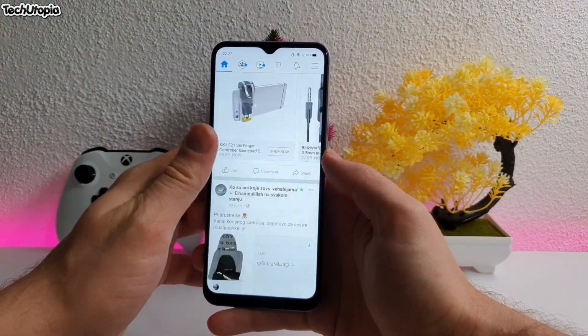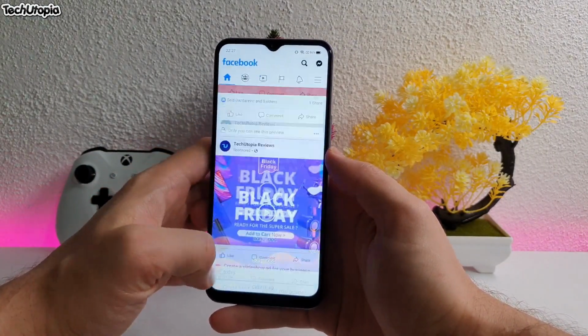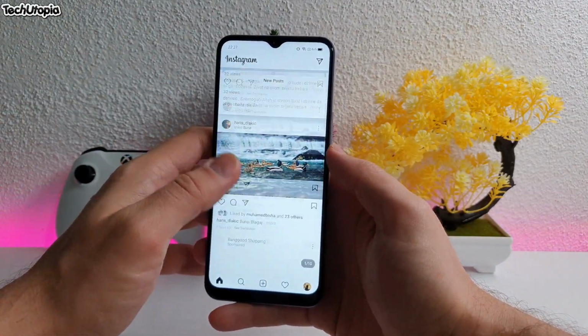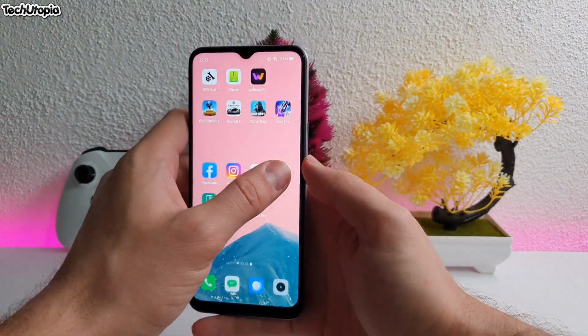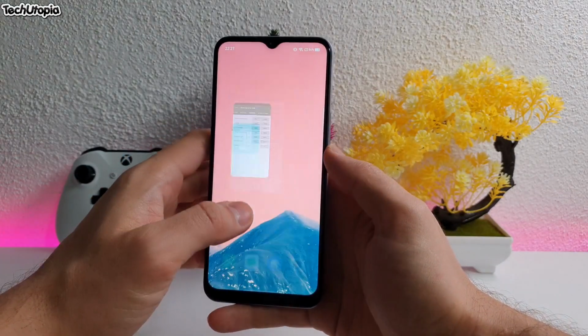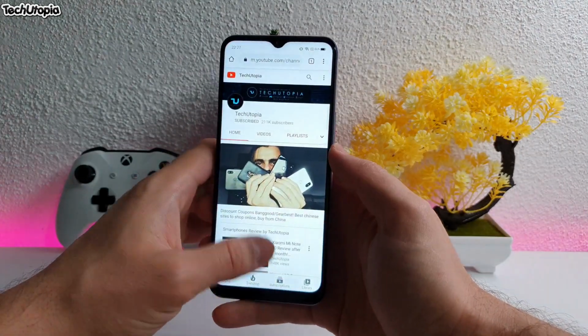Check it out here, the Facebook. Check this out, how smooth this is. Buttery smooth. Of course, this is a 60 hertz screen at HD plus resolution. You don't get 120 or 90 hertz. I mean, it's a 5G phone for $200.